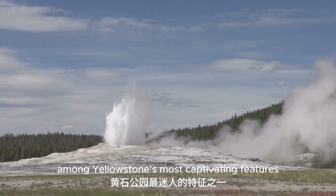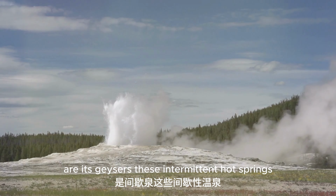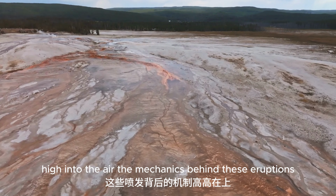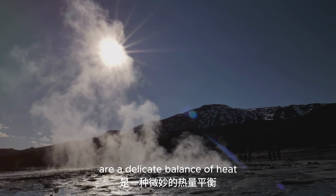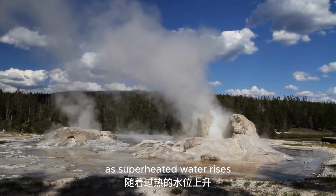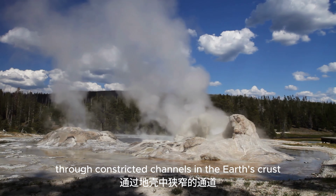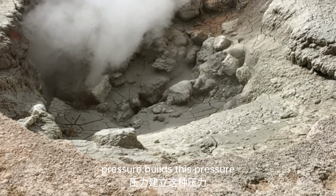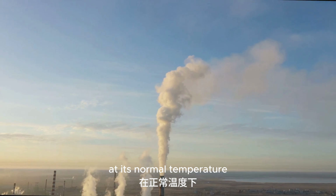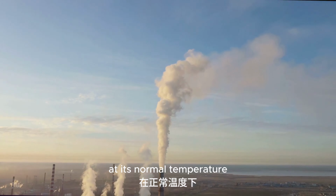Among Yellowstone's most captivating features are its geysers. These intermittent hot springs erupt in spectacular fashion, sending plumes of boiling water and steam high into the air. The mechanics behind these eruptions are a delicate balance of heat, pressure, and underground plumbing. As superheated water rises through constricted channels in the Earth's crust, pressure builds. This pressure, combined with the intense heat, prevents the water from boiling at its normal temperature. Eventually, the pressure exceeds the weight of the overlying water, and the superheated water flashes into steam.